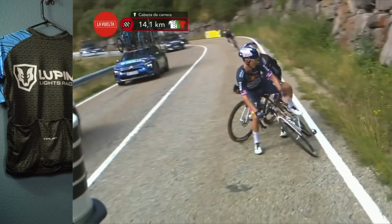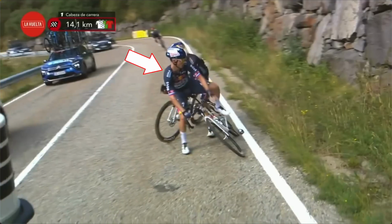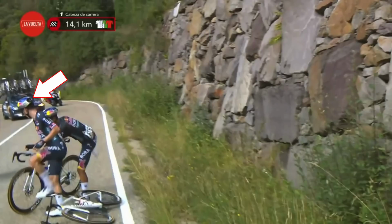And they're coming together so tight that Primoz Roglič can barely get off his bike. Swings his legs over. We see Danny Martinez hand him his bike, and then Primoz Roglič jumps off on Danny Martinez's bike and starts going down the descent. Now we see the mechanic.